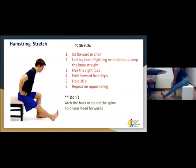1, 2, 3, 4, 5, 6, 7, 8, 9, 10, 11, 12, 13, 14, 15, 16, 17, 18, 19, 20, 21, 22, 23, 24, 25, 26, 27, 28, 29, 30. And relax, easing off. We'll repeat this on the opposite side.